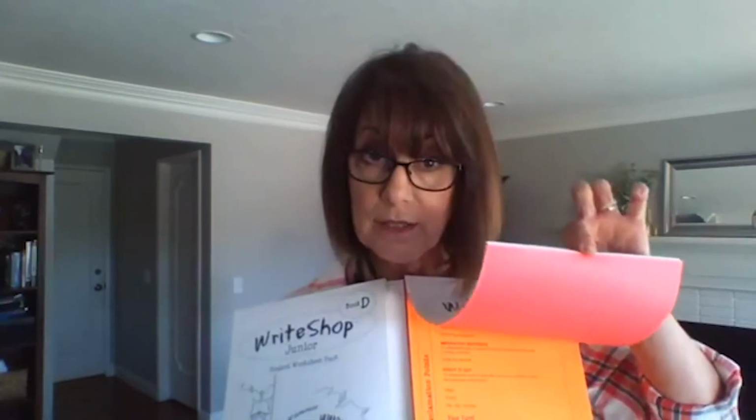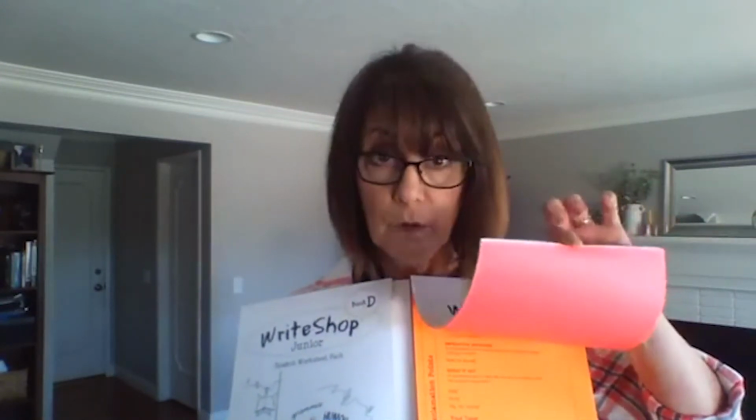Now I want to start showing you what's inside the book. So first let's talk about fold and go grammar. This happens on the very first day of the 3-week cycle, and the kids will have their tear-off pad. Every 6 pages creates a fold and go. And each fold and go has a different focus.